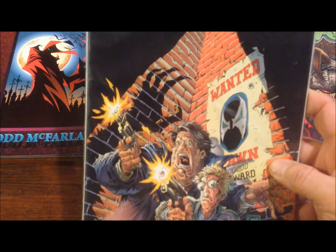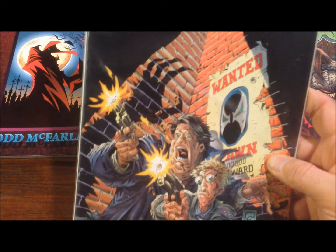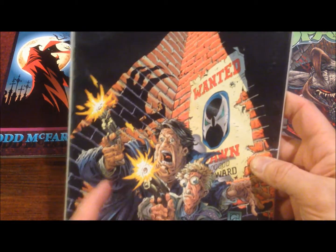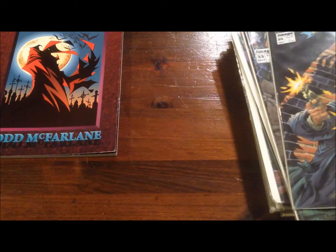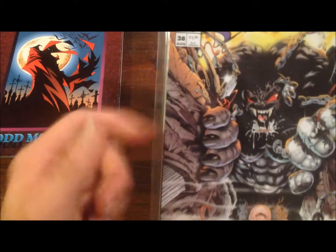Issue 35 with Sam and Twitch, the cops. 35, and then we skip again. We skip issue number 38. Missed a couple of issues in between. It looks like I missed 2.